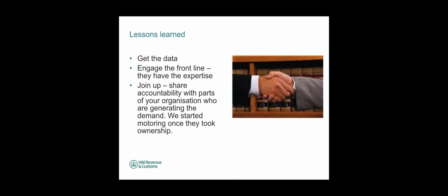And particularly when it comes to root causing, they can do an awful lot of the work rather than employing lots of consultants like us to go and do it for them. Join up, share the accountability with the other parts of the organization. And that's the kind of thing that really starts to address root cause, really bring down the level of contact, in turn, the level of customer effort, and indeed the cost of operating the center.